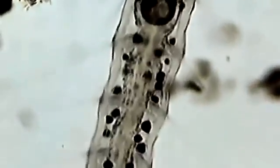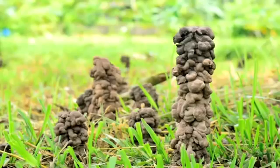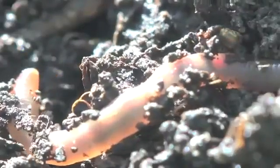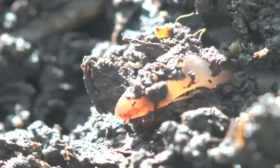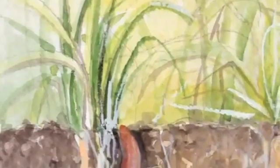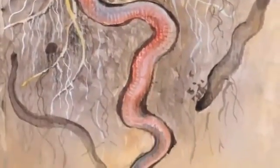The soil passes through the worm's digestive system and comes out the other end as waste called castings. These are worm castings, and they are rich in nutrients for plants. Worms help soil in other ways. After it rains, worms crawl deep underground, creating tunnels. Worm tunnels are important because they mix up the soil, allowing air and water to get inside to help plants grow.